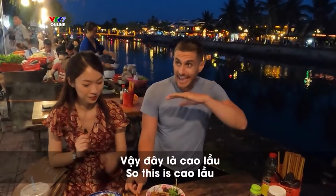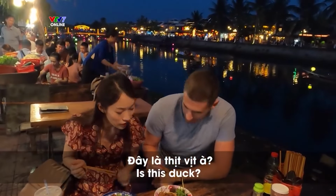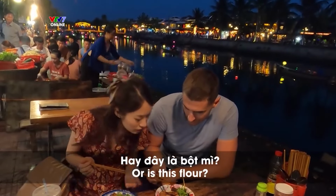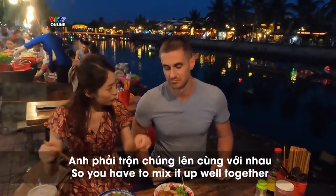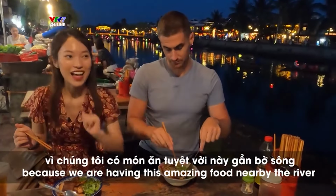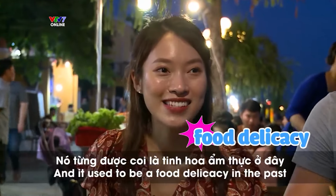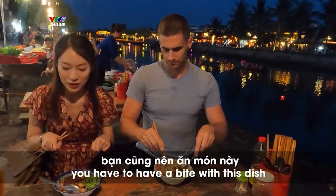All right, so this is cao lầu. That's right. Is this duck? No, it's pork. So is this fried pork skin? Yeah, that's right. Okay, I like fried pork skin. So you have to mix it up well together. And it's also really good because we are having this amazing food nearby the river. And the atmosphere is really cool. And it used to be a food delicacy in the past. But nowadays, whenever you come to Hội An, you have to have a bite with this dish.